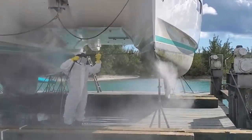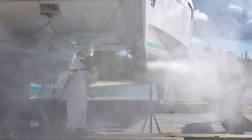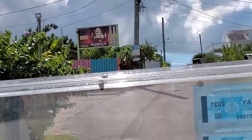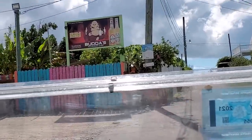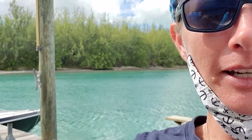So step one, pressure washing. Get all that green stuff off. Step two, find a local bar to have a drink at. While we were having a drink at Buddha's Snack Shack, which is an awesome place, you should definitely go. We're going to go back there and bring the cameras. This happened.